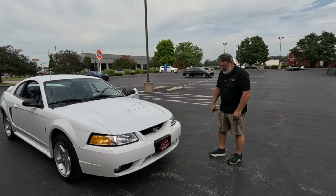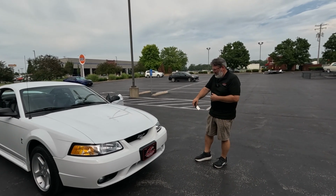Well, let's take this white beauty out. Yeah, I want to hear it. The headlights are cool.